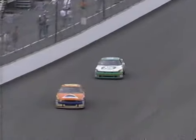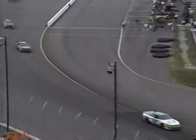Here's Kelly Moore right behind these 2 cars. He's in 4th place and trying to close in.